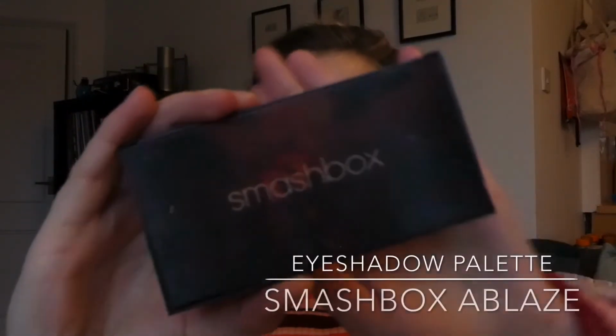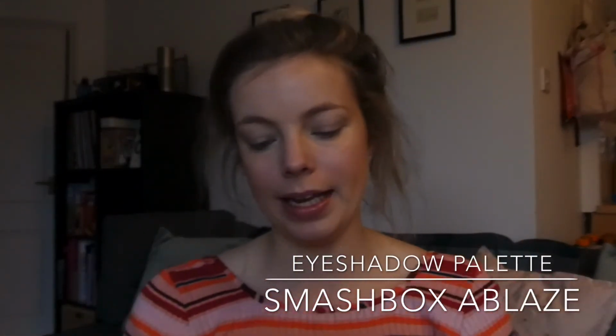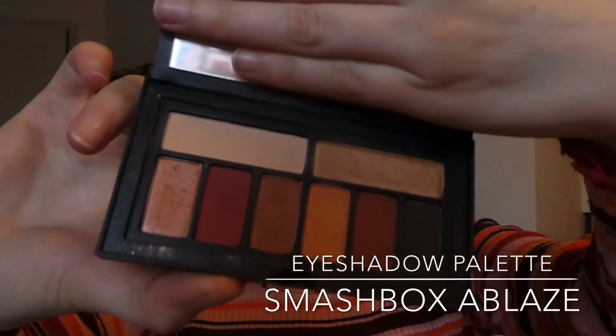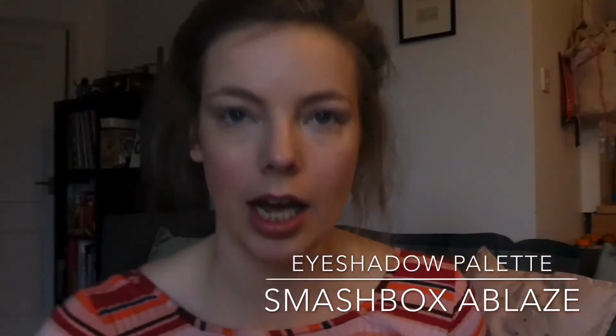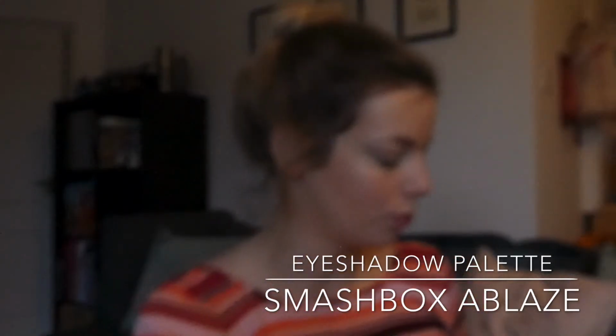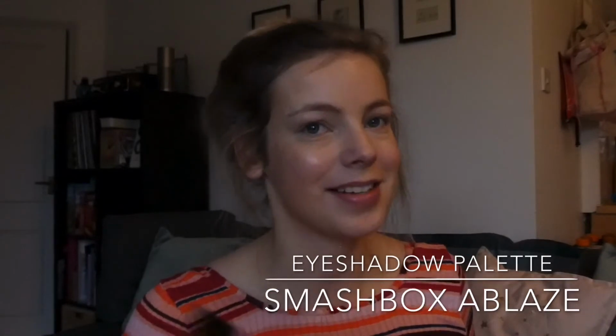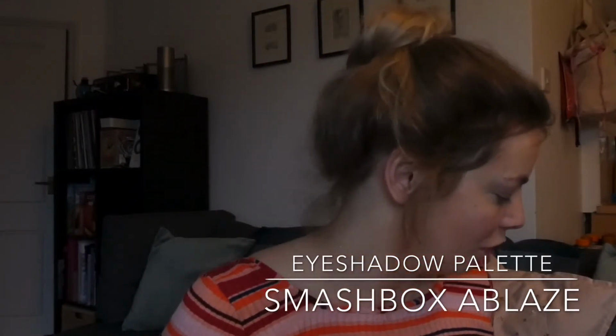And I'm back, and the eyeshadow palette I've chosen is the Smashbox ABLAZE eye palette, which looks like this. It's really, really pretty. I really like it. It's quite warm, so if you like warm toned things, then this is for you. If you don't, then don't bother.